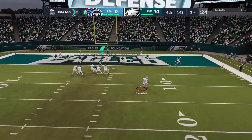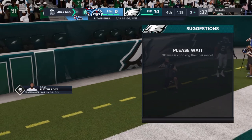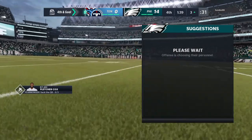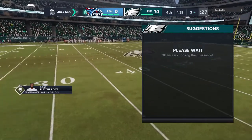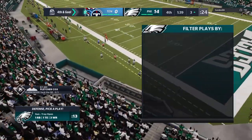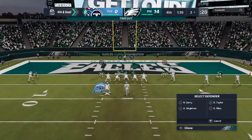Here's Tannehill. He'll buy some time right. Looking end zone, but it's incomplete. And that went off the mark. A little late with a throw. And maybe a final chance to get on the scoreboard here. This is 4th and goal.